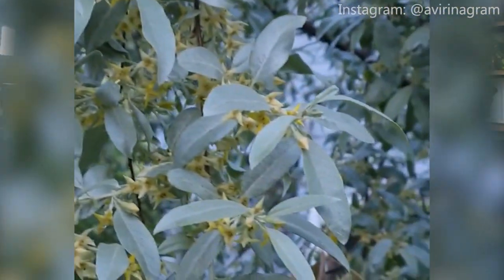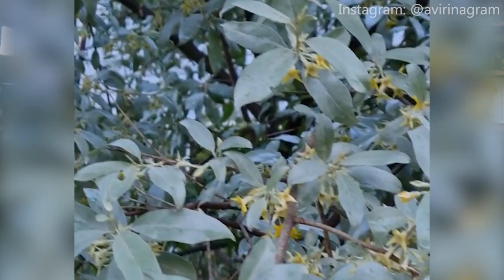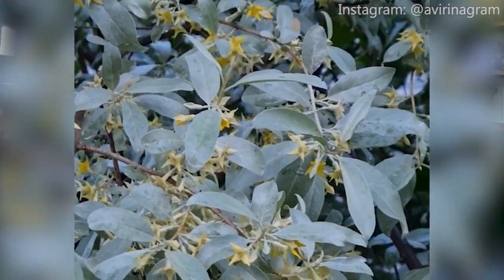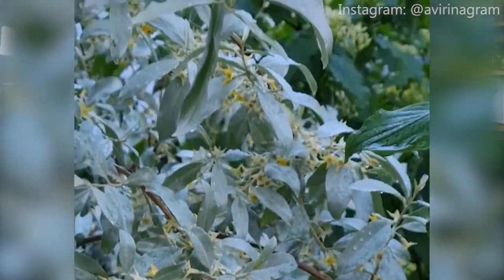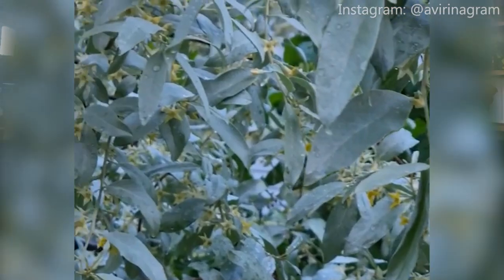This doesn't quite do it justice here, but it has the most brilliant silver leaves, and it'll be bejeweled with tiny yellow flowers in the next month or so, which will have the most wonderful rich fragrance to it. And it's a wonderful shrub, whereas some Eleagnus can be quite rigid.